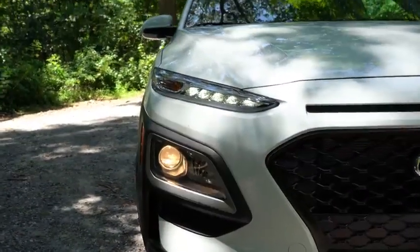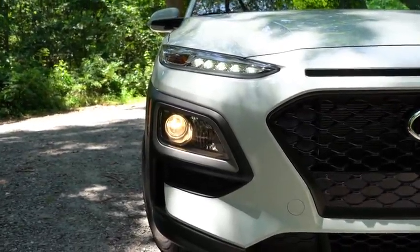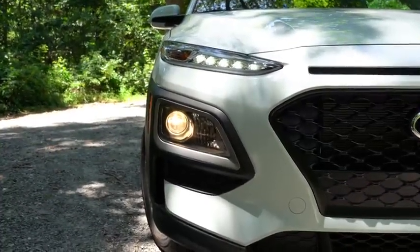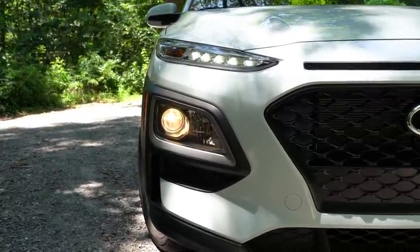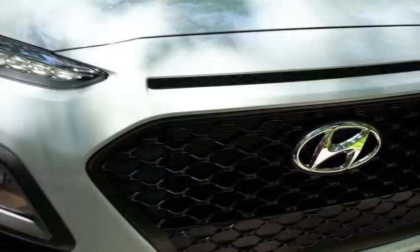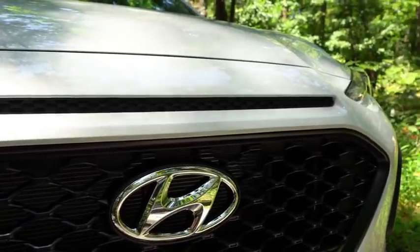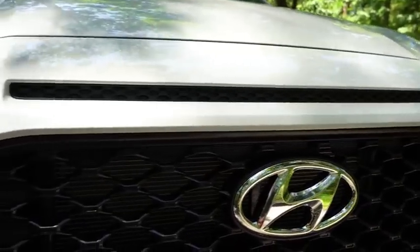looks good. The LED daytime running lights are found up top there, and you guys can see the projector headlights down below. That is where the headlights are actually going to be. So they are not up top. They are below the LED daytime running lights, in case anybody was curious. And also for anybody who was looking at that little design cue up there, that is not a functional air vent. It is plastic behind there. So just in case anybody was curious about that as well.